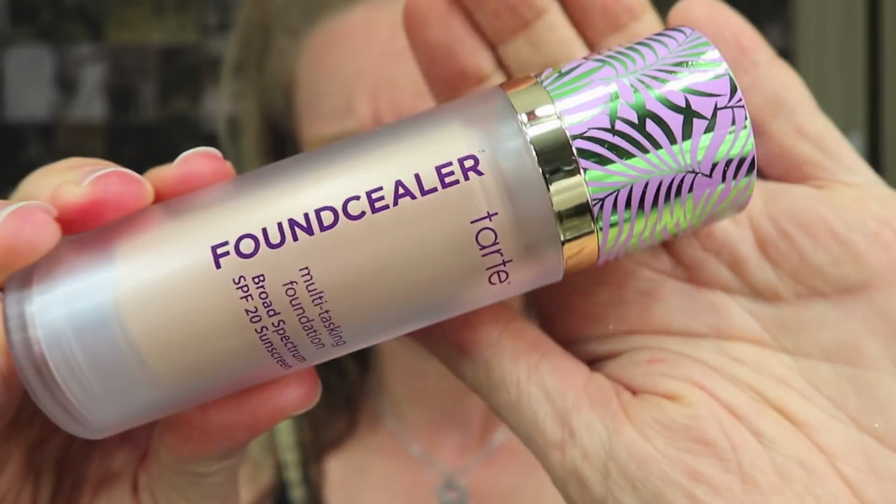Now that I spray tanned, I don't know which shade I'm going to be. It is a new foundation from Tarte and it's called Found Sealer. So I guess it's supposed to be like a foundation and a concealer all in one. Broad spectrum, SPF 20. And now that we're getting into much warmer, hotter weather already here in Texas, it's basically summertime already. I am looking for these all-in-one products that are like a BB cream with SPF in it, kind of a one-step product where I'm not having to layer a bunch of cream contour, cream concealer, cream foundation, you know, and just really putting on a lot of heavy layers. So let's see if this is going to be an all-in-one deal for me.